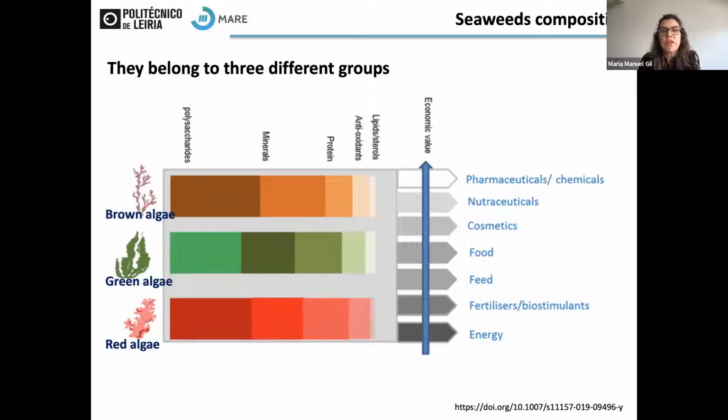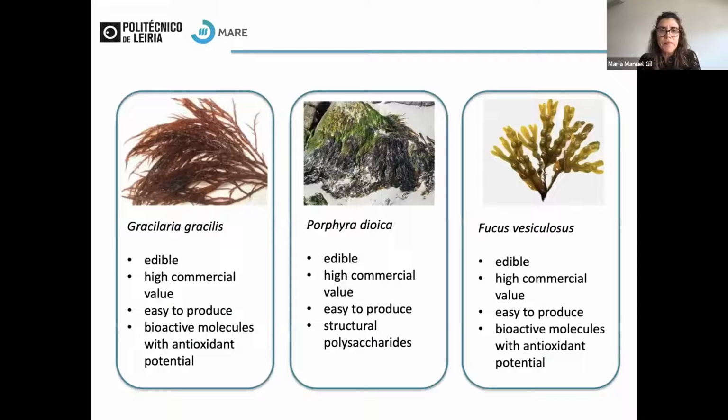They belong to three different groups. We have the brown algae, the green, and the red. They are normally used in pharmaceutics, nutraceutics, cosmetics, feed, and so on. And they have different nutrients, depending on the group they belong to, but they are normally rich in minerals, vitamins, and also other bioactive compounds. As examples of one of these groups, we can have Gracilaria, Porphyra, Fucus. They are all edible with high commercial value, and they are easy to produce in an aquaculture system, so we can guarantee the sustainability. They have a lot of bioactive molecules, and they also have polysaccharides.